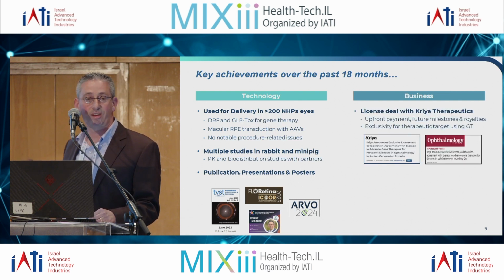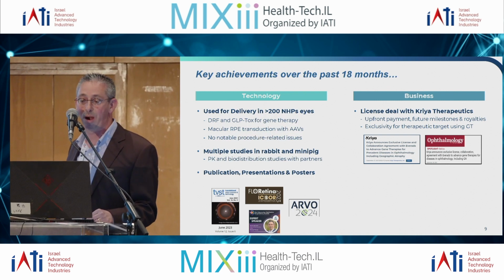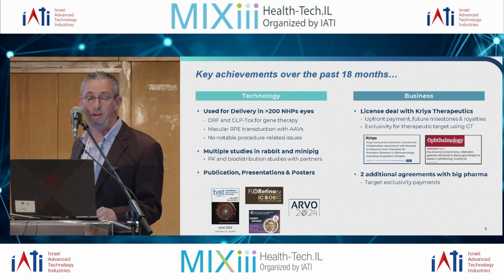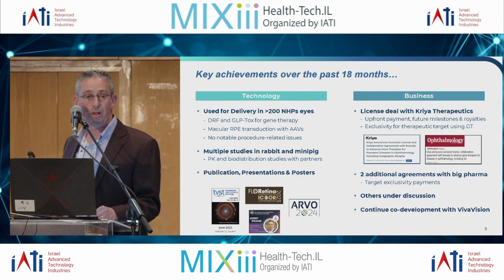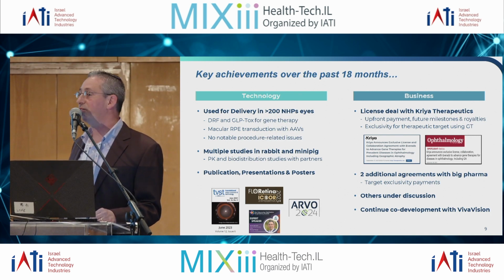On the business side, the most exciting thing is that we signed a license deal with Coave Therapeutics, a leading gene therapy company, where we received an upfront payment as well as the possibility of future milestones and royalties on their final gene therapy product. But we gave them just a limited exclusivity for a therapeutic target using gene therapy. This gives us the opportunity to partner with others, and we have two other undisclosed agreements with big pharma companies who have also paid us for certain exclusivities in order to use our technology. And there are others pending. Of course, we also have a co-development collaboration that we've disclosed with VivaVision, where we're working on a small molecule for our internal pipeline.